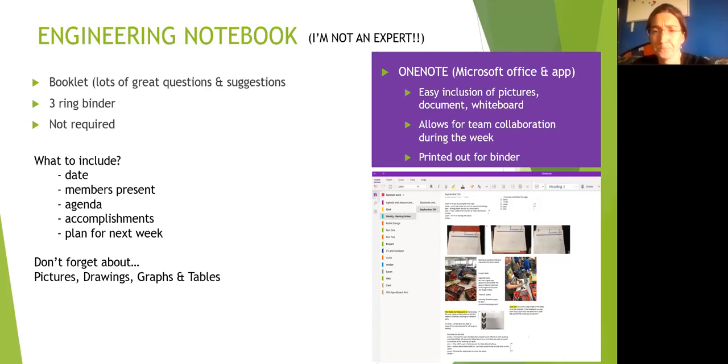It allows the team to collaborate during the week when they're not meeting. A lot of our kids don't have email addresses yet. They're not on Facebook, but this is a really easy program for them to go to share. And then we can print these pages out for their engineering notebook.